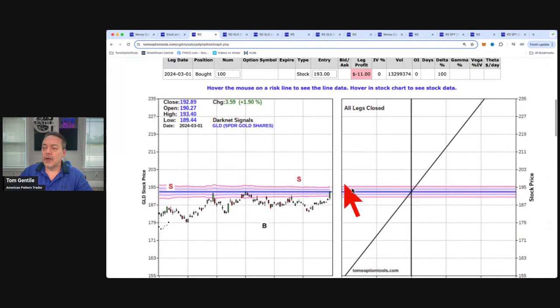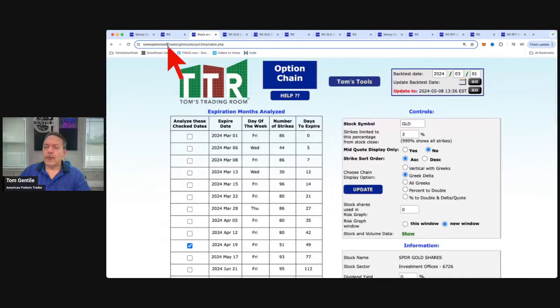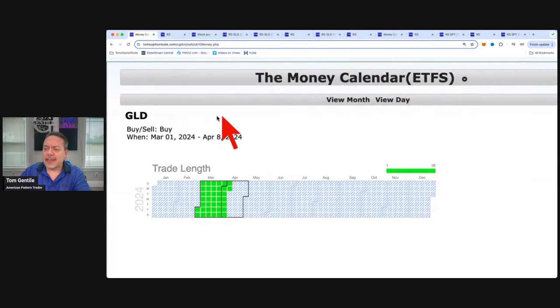But I do know that as GLD goes up and down a point, that becomes a profit or a loss on a dollar by dollar basis by the number of shares of GLD I hold. How about options? Take a look at the option trade. I'm going back and looking at the end date. If the pattern runs all the way out to April 8th, I need at least an April 8th expiration in order to trade the options through the entire pattern.